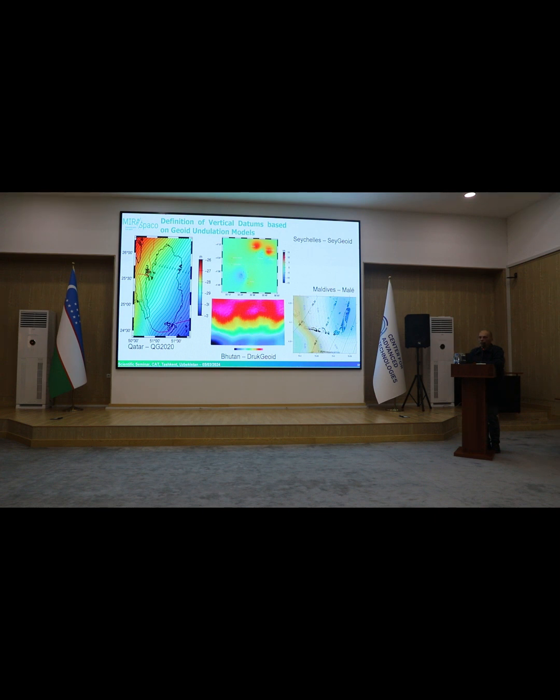The vertical is a very important subject, because in the past people defined the vertical datum basically using leveling. You do leveling all over the country. Level equipment, yes. You have to know the vertical position of any point, for example in Uzbekistan. In the past you needed leveling lines, going from one known point until there.